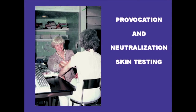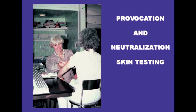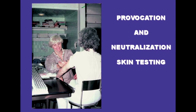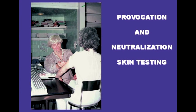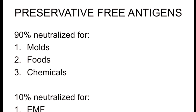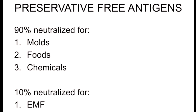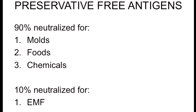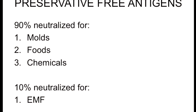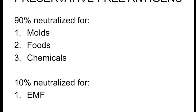Of course, the vaccines need to be made without preservatives in it, on the next slide. And we do have preservative-free antigens, which can neutralize about 90% of the molds and foods and chemicals, although some of them can't, and some of them have to have EMF neutralization that Cyril Smith and Jean Monro pioneered.